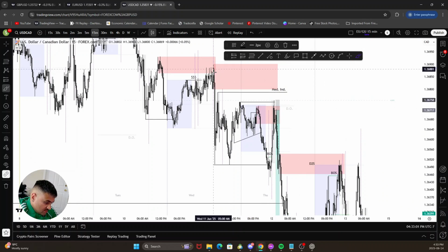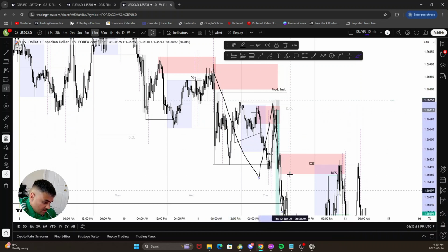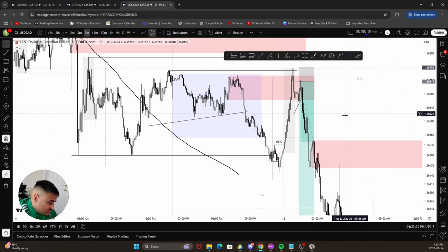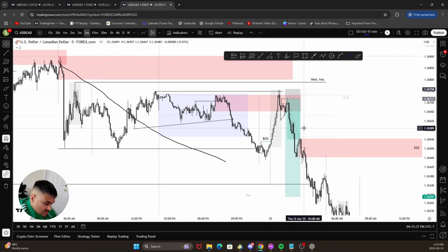This is the last higher high before we break structure. We take out all these equal lows, and then we gave a pullback and then go down again. What I wanted was price to go higher, take out all these guys, then go down. That's what I was waiting for. But that didn't happen. I mean, this would have been a great trade. Great trade. So I missed out on that as well.